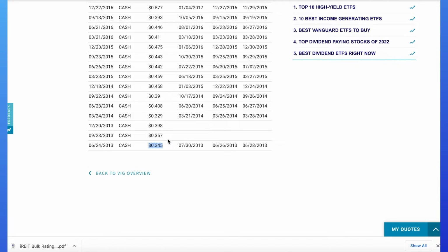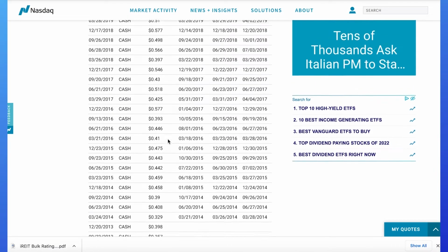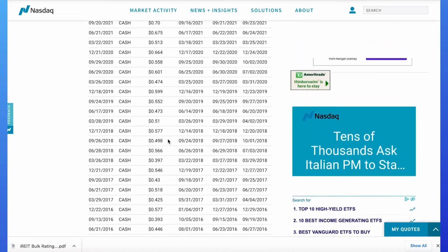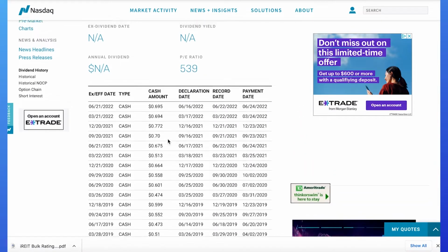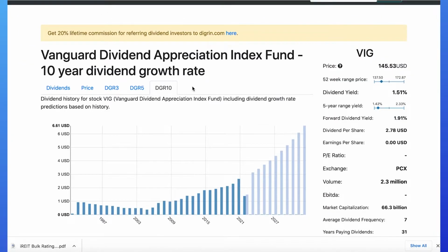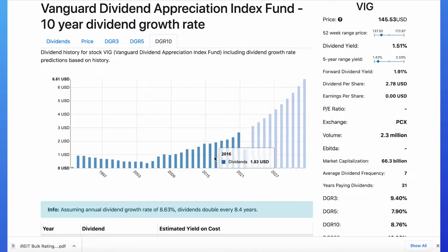In 2013, it was 34 cents, 2015 it was 44 cents, 2017 it dropped to 42 cents, 2019 was 51 cents, 2021 it was 51 cents again, and currently it is 69 cents. While this seems a bit sporadic, if we look at a graph, we can see a clear upward trajectory of dividends to hedge inflation. For the past 10 years, we can see a smooth dividend growth rate as well.